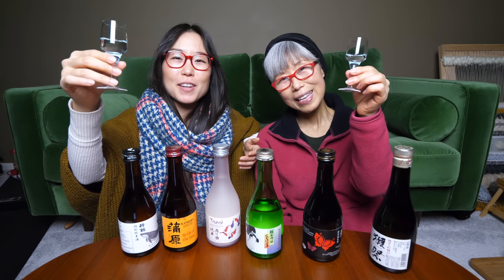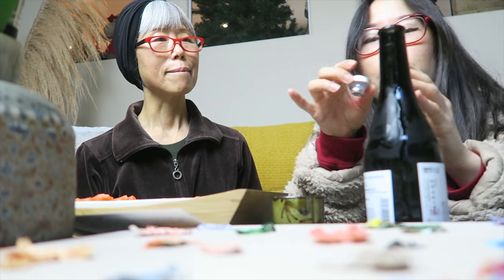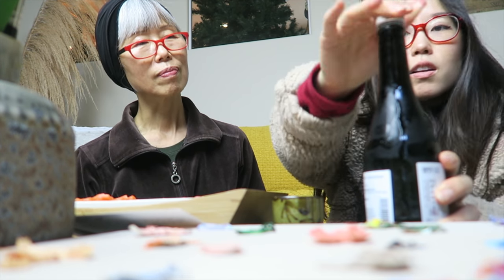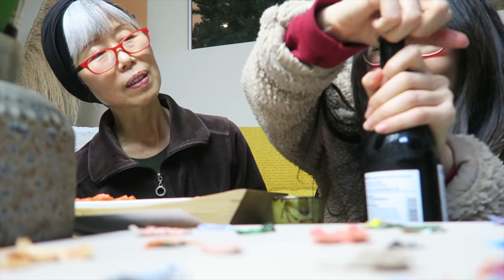And now, let the sushi tour begin. Yay! This cap is different. The other ones are screw-on caps. This one, you just push it in. Oh, it got my jacket. There we go.